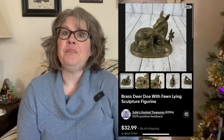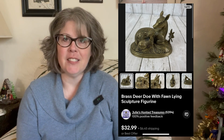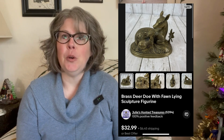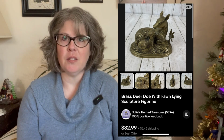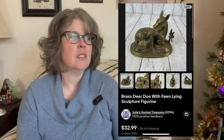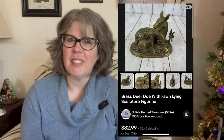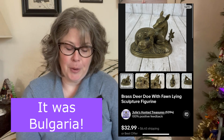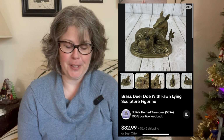This brass deer we got when we took the whole free church haul all the way back in September, and I just never listed it. Listed it yesterday, sold within a couple hours. Going to Bulgaria? Is that where I said it was going? Now I can't remember. Maybe. If it wasn't Bulgaria, I'll put where it was going on the screen. It doesn't really matter. It sold through the international shipping program. We had nothing into it. Sold for $25. We made a $20.64 profit.